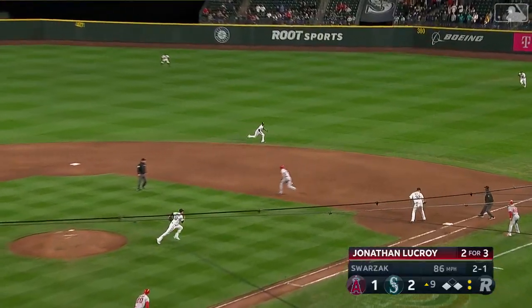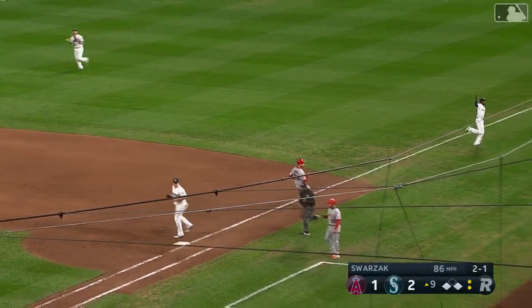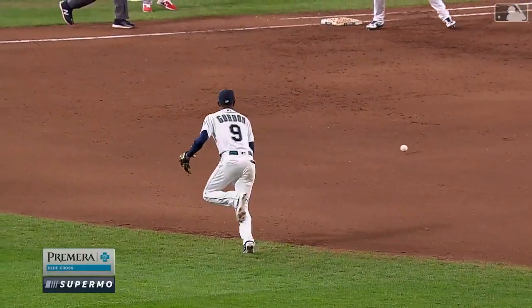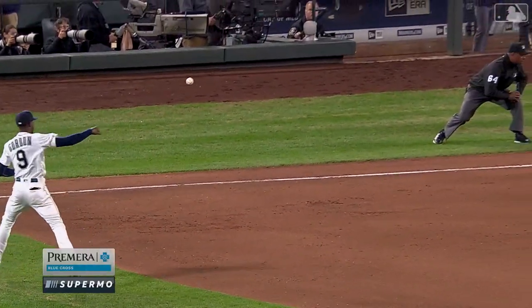Swinging, a ground ball right side. D. Gordon to his left. He's got it off balance, on to first. In time, and the ball game is over. The Mariners hang on and win it, 2-1. D. Gordon way to his left. Got to it. Contorted his body. Got off the throw just in time to get Lucroy for the final out of the ball game.